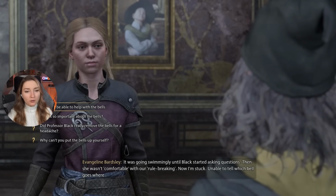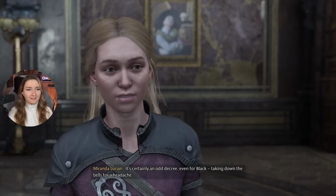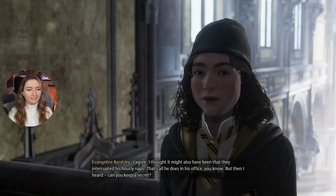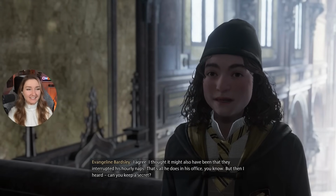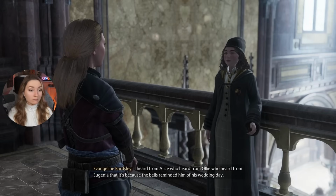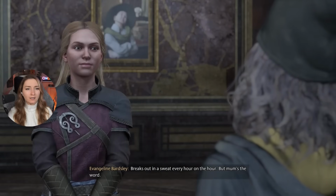But what's so important about the bells? Did Professor Black really remove the bells for a headache? It's certainly an odd decree, even for Black. Taking down the bells for a headache. I agree. I thought it might also have been that they interrupted his hourly naps. That's all he does in his office. But then I heard... Can you keep a secret? I can. I heard from Alice, who heard from Ollie, who heard from Eugenia, that it's because the bells reminded him of his wedding day. Breaks out in a sweat every hour on the hour. But mum's the word.